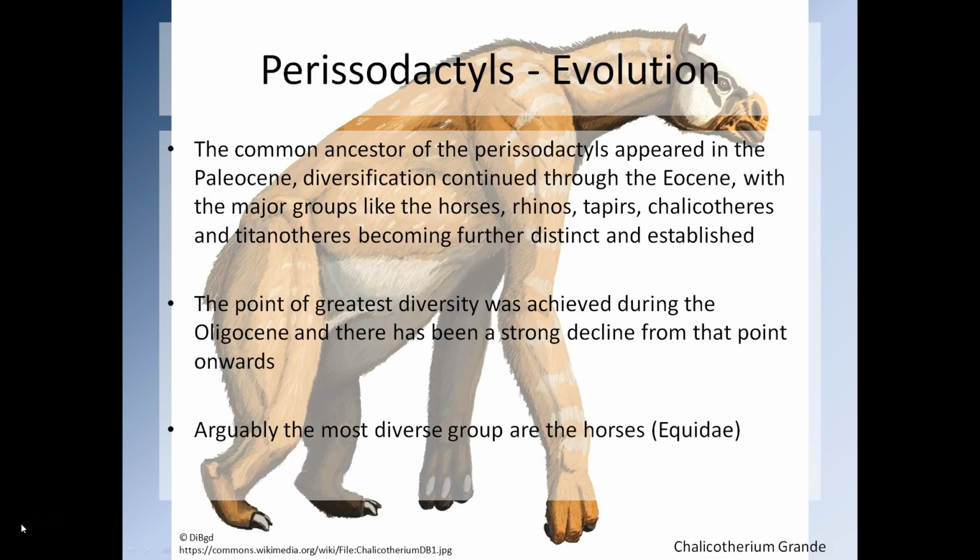Okay, so now let's move on to the perissodactyls. So the common ancestor for the perissodactyls appeared in the Paleocene, and diversification continued through the Eocene, with the major groups like the horses, rhinos, tapirs, the calicotheres, and the titanotheres becoming further distinct and established. So the point of greatest diversity in the group was achieved during the Oligocene, and there's been a very strong decline from that point onwards. And arguably the most diverse group of the perissodactyls are the horses.